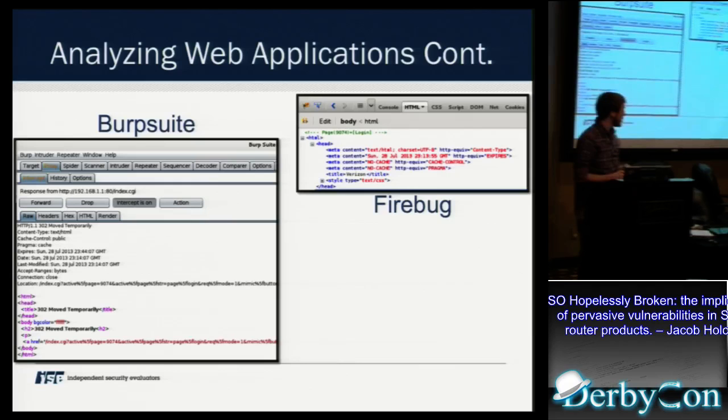Firebug is a great tool. It's really just the development tool that any browser has, but I like the interface it provides and the usability. So I provide you pictures here, just capturing a request in Burp Suite, and then inspecting some HTML elements in Firebug.